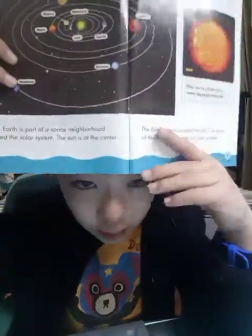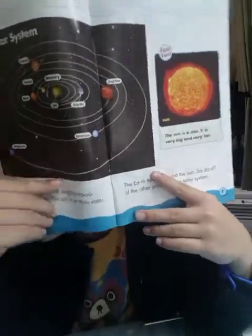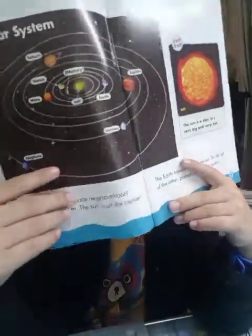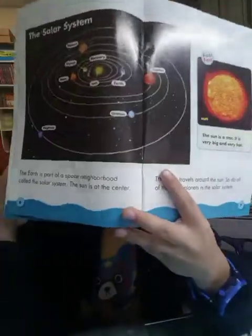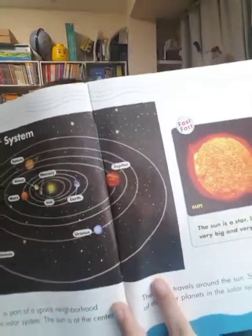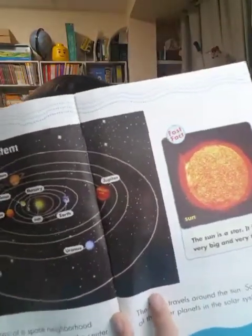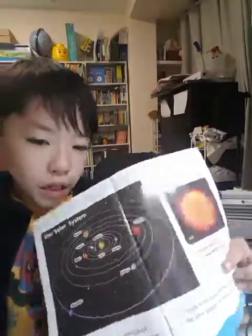The solar system. This is the solar system. The solar system is always go around us. The planets in the solar system always go around the sun like an imaginary line. There are 8 planets.